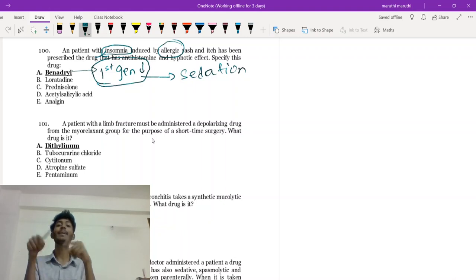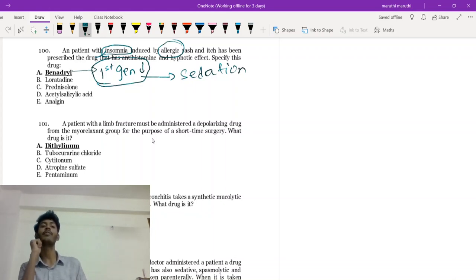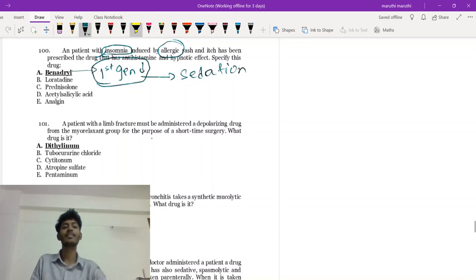If I need my patient to be awake, to have proper attention towards his daily activity, or if he needs more attention, in those conditions we use second generation antihistamines, so that they won't cross the blood-brain barrier and do not cause sedation as a side effect. But if I have a person with insomnia, that person needs to sleep. If he needs to sleep, we need a drug which induces sleep. The induction of sleep is done by first-generation antihistamines. That will be our sedation.